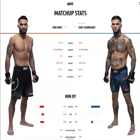So for Rob Font, he is mostly a boxer. He's got a really nice jab. He's got probably one of the best jabs in the UFC in my opinion. And he's got a 6-inch reach advantage here, so I feel like that could play a big part if he does get the range on his jab, and he can start upping the volume with it.